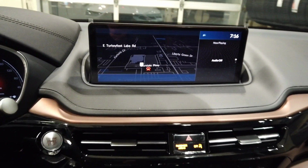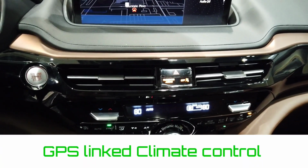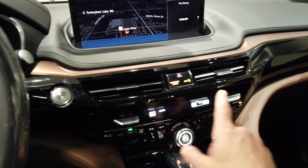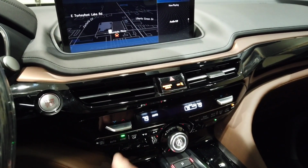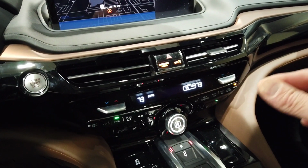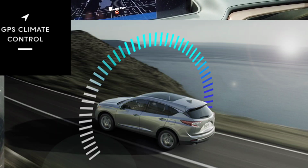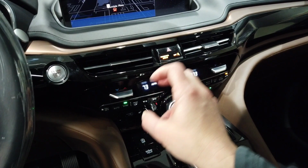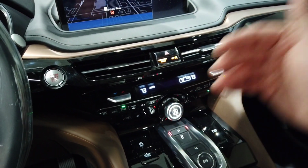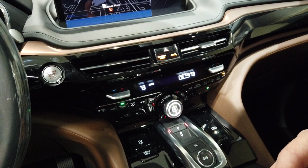Other feature part of that technology package that you'll find in the list, which is a little bit harder to understand, is Acura's GPS linked climate control. And essentially what that does is you have a driver and passenger setting here, and what it does is, assuming that we have, let's say, the temperature here set at 73 degrees, based on where you're driving and the position of the sun and the temperature inside the cabin, it will adjust the cabin temperature, whether that means heat or cool, to that side of the vehicle that needs it, based on which direction the vehicle is going in relation to where the sun's at, for as far as heat coming in the vehicle.